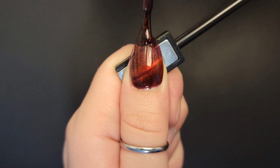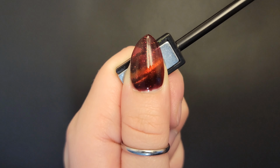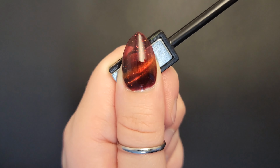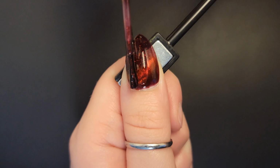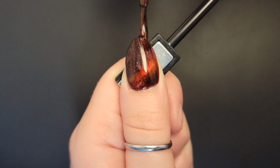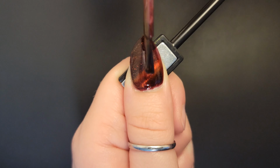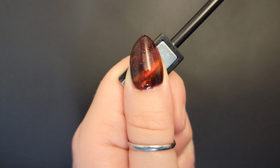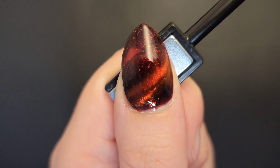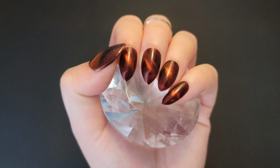So here's what it's looking like in two coats. As you can see, it's not as opaque as Venom, so I am going to go in with a third coat for this one. So here we have three coats of Poison by ILNP. You'll be able to see that the red base color on this is not really fully opaque even after three coats, but honestly, it just makes it look like blood, which is so appropriate for Halloween anyways. And here's the full hand swatch of Poison by ILNP.